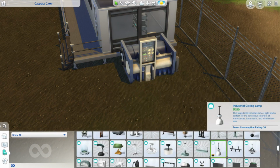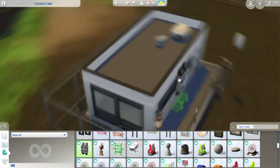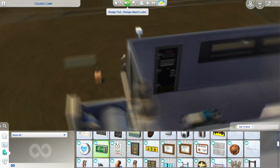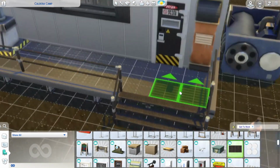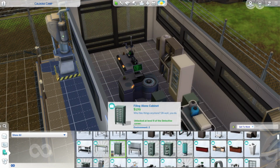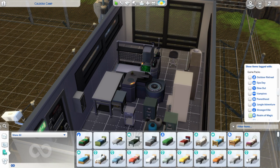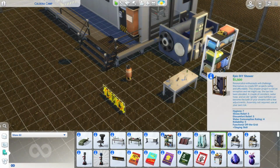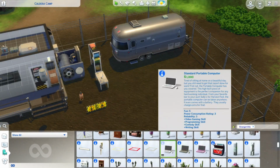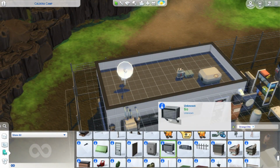I stumbled across a picture of a scientific research station. I don't know exactly what it was for, but it looked like a bunch of trailers put next to each other, made out of metal, with a bunch of stuff sticking out of them, and I was inspired by that. So that's what I decided to build here. As you can see, we are building basically a trailer that I guess they do science in. I don't know what happens in a research station.